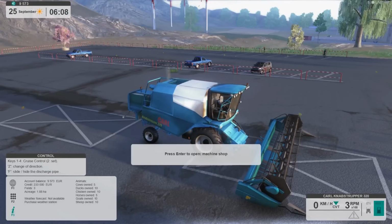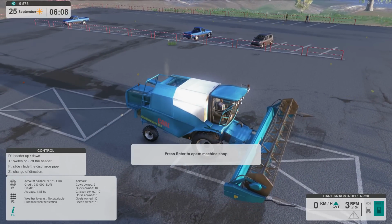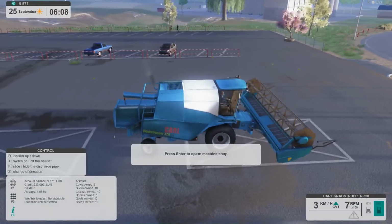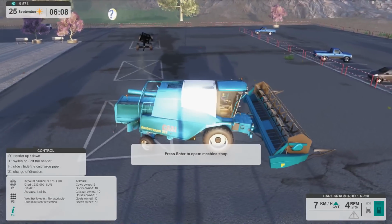All right, so there we go. There we go. Now we can peek. Now we can connect it. Sweet. Okay. Yeah, that's nice. That's perfect. That's exactly what we need, actually.